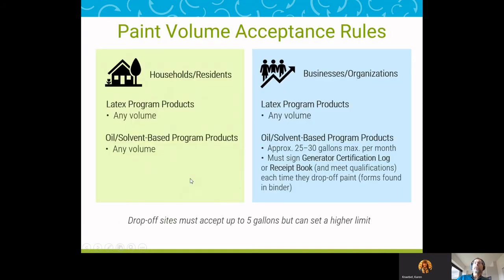So who can bring in how much of what kinds of paint? Households and residential can bring in any volume of latex or oil-based paints. They're exempt from hazardous waste requirements, so they can bring in any volume. Now, most of our drop-off sites have a 5 gallon per customer per day limit. So when I say any volume, that's up to 5 gallons a day.